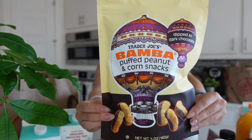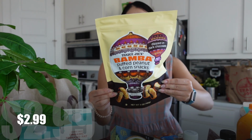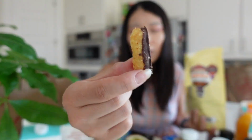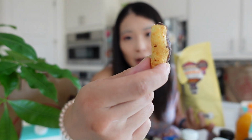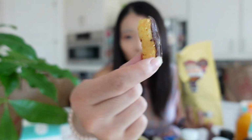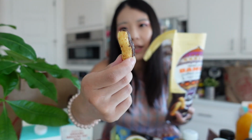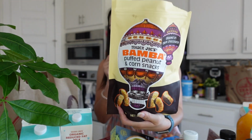I got the Trader Joe's Bamba puffed peanut corn snacks. This is like the ultimate good Trader Joe's sweets. It's a puffed corn snack coated with chocolate and also peanut butter. So it's peanut butter powder on one side and dark chocolate on the other side. So when you eat it, basically you're eating peanut butter chocolate, but it's also a little crunchy, kind of like the corn puff. Amazing. It's filled with different flavors and textures. And if you're a big fan of peanut butter chocolate, get this one.